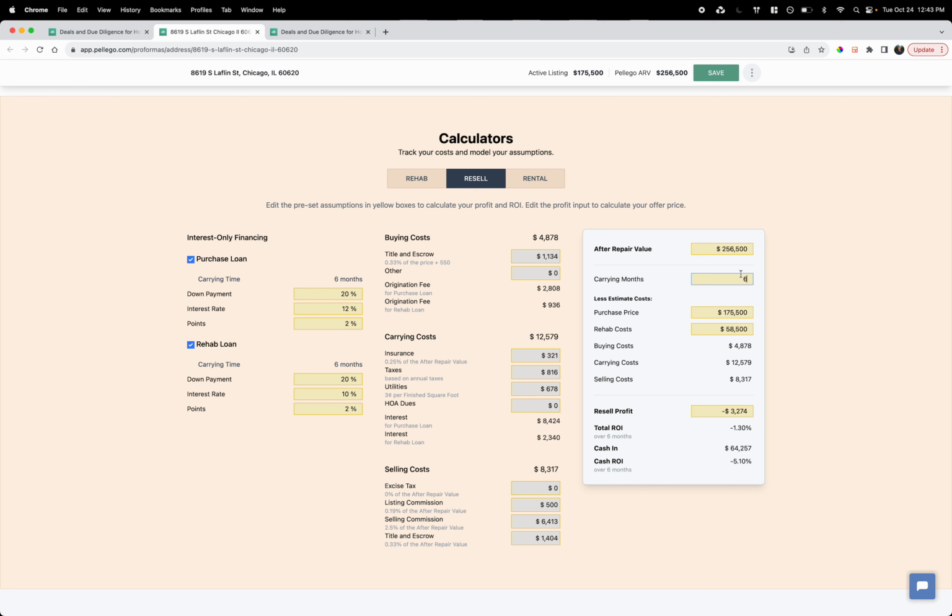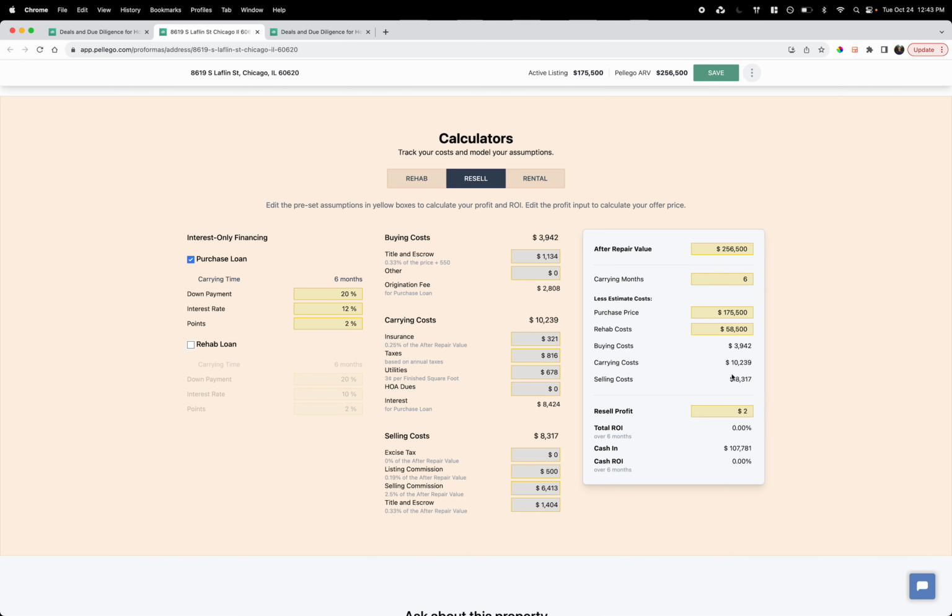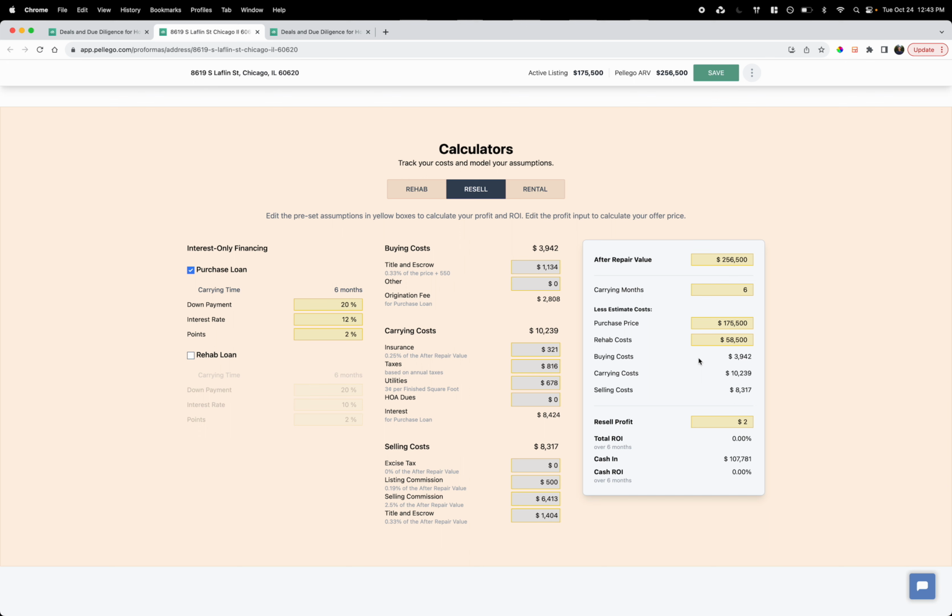So let's say 6 months, that increases everything. If we turn off the rehab, that's gonna change your buying costs because you don't have that origination fee. And you also don't have the extra carrying cost of that rehab loan. So you can play with these numbers, you can edit anything, and kind of keep track of your assumptions through there.